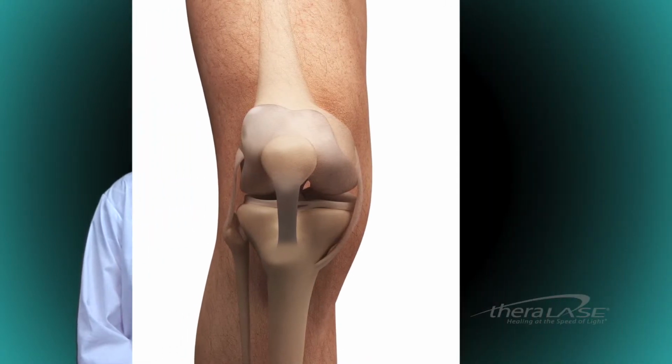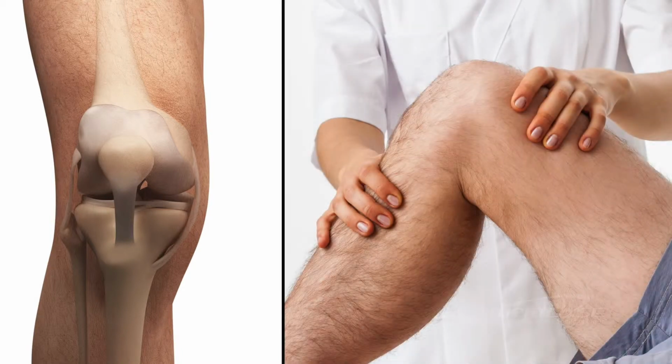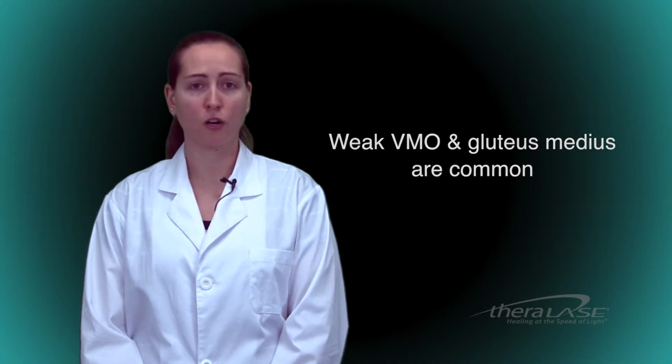To confirm the diagnosis, an examination of the knee focusing on the patella and surrounding structures is essential. Upon observation, look for obesity, vastus medialis atrophy, angular and rotational deformities of the lower extremity, and swelling in the area. Determine if the quadriceps or patellar tendons are tender upon palpation. Pain with resisted quadriceps contraction and pain with squatting may indicate a diagnosis of patellofemoral pain syndrome. A weak vastus medialis oblique, VMO, and gluteus medius, hip abductor, are common.